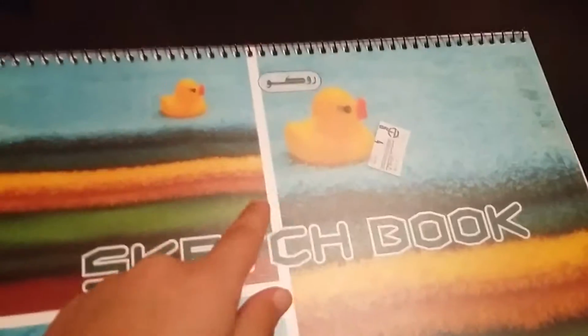Got a new sketchbook because my other one ran out of pages. Only four, yeah, right there. Four, as you can see. It's a sketchbook with some rubber duckies everywhere. Even on the back, it has the same thing.